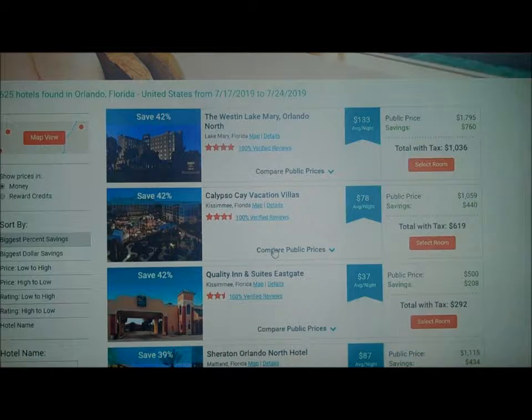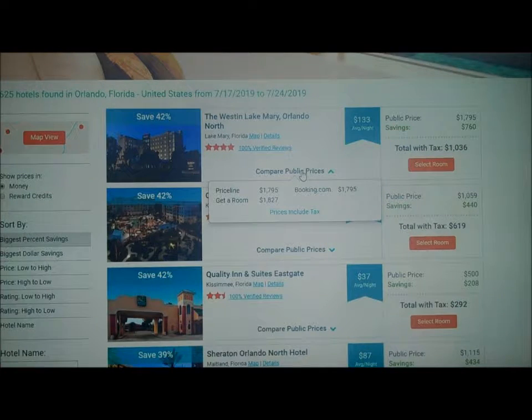And as you can see, these are the same beautiful locations that you can find on those other highly advertised sites. But check this out. We already compare the public price. Like, say, for instance, at the Westin Lake Mary Orlando North, those are the public prices. Priceline, $1,795 to stay here. Booking.com, same price. Get a room, even more money.